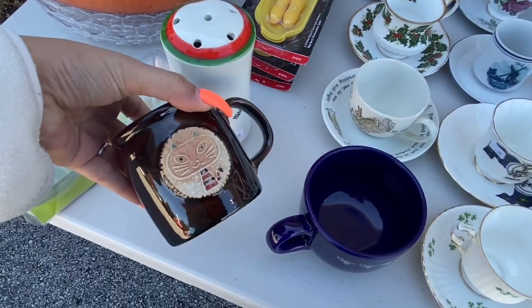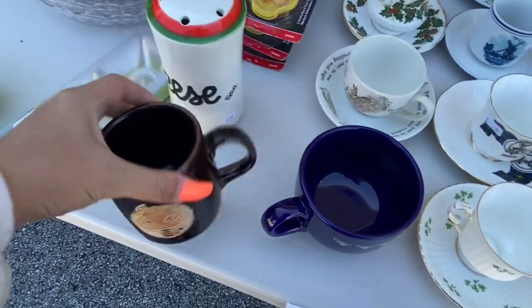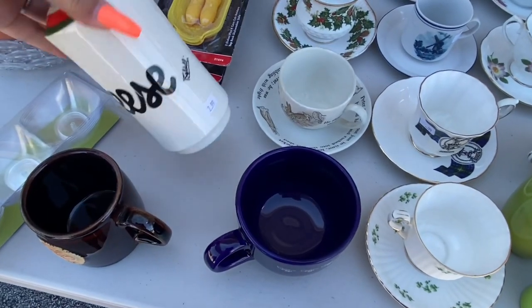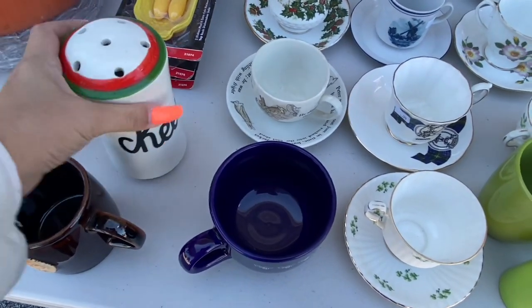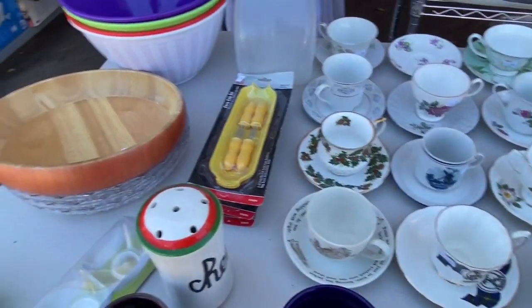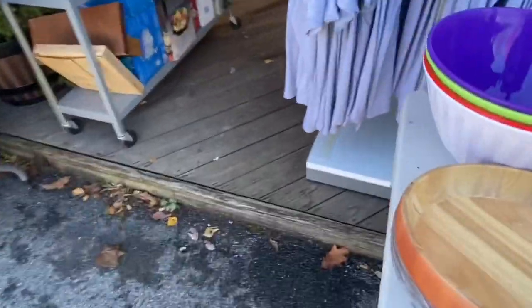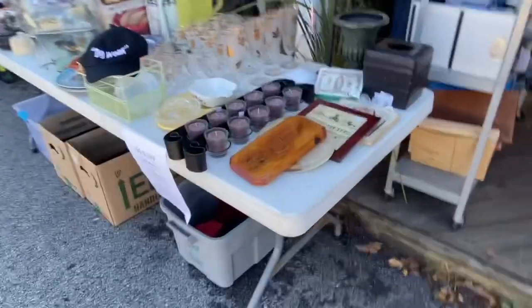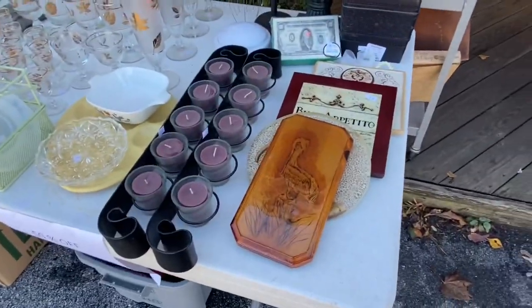Loved that mug. 50 cents. Love my cheese shakers too. I had to go grab a basket because I couldn't hold everything and film at the same time. So right there I got a basket.